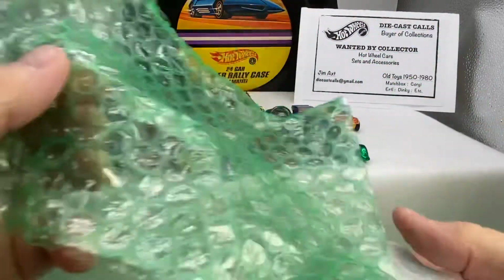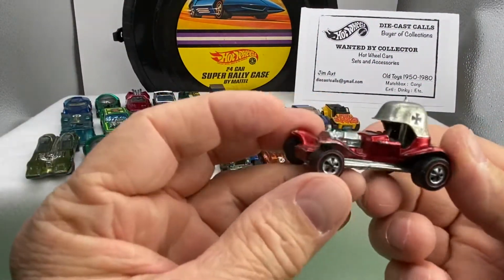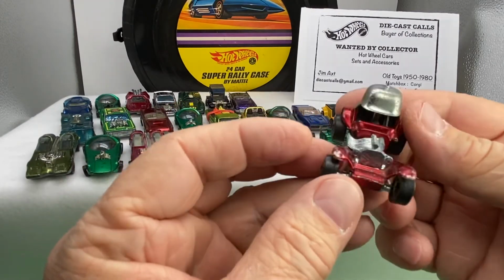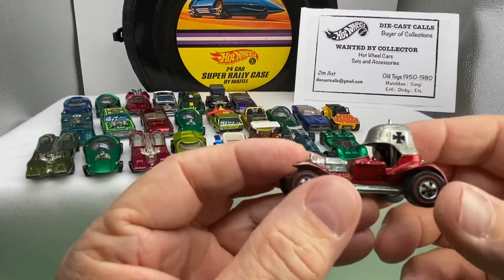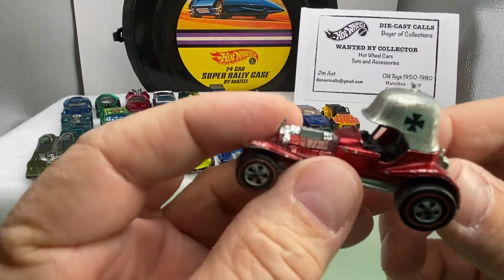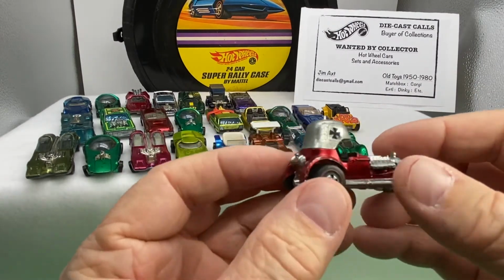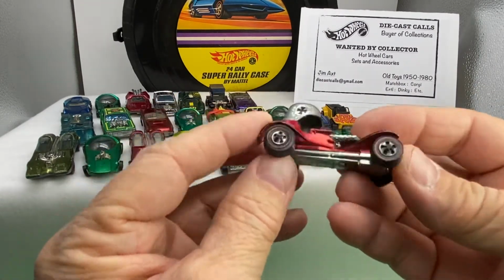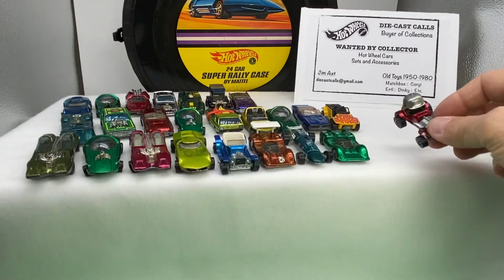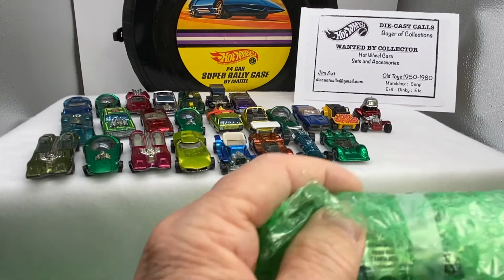How about this guy? What do we got? What does it feel like? You got a Red Baron, black interior. I wish it was white. Does have some playwear. This is early, because the helmet still had the spike. See that spike on there? And then the decals, the cross. Yep, that would be an early run Red Baron. A couple more here.